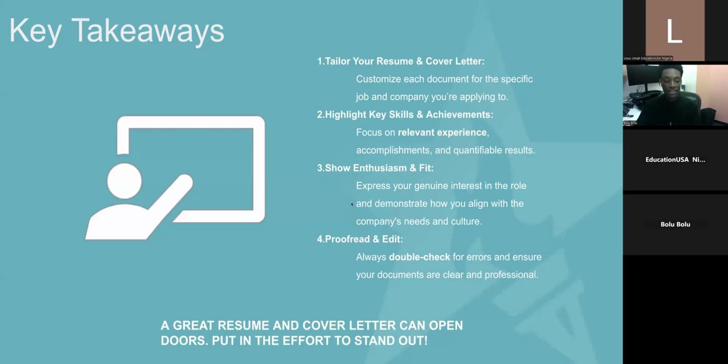And now I just have some key takeaways for the whole slide. So just tailor your resume and your cover letter to yourself. You want to customize each document for the specific job that you're applying to. Like I said, if you don't have any experience in the work field that you're applying for, just honestly add whatever you think will show that at least you're somewhat of a hard worker or that you have experience in any type of workforce.